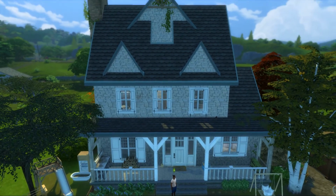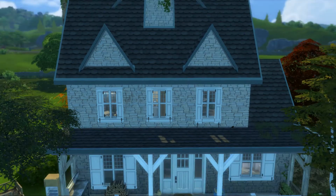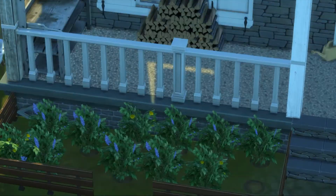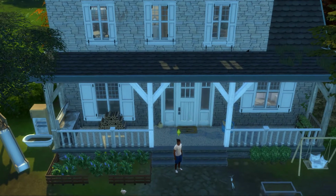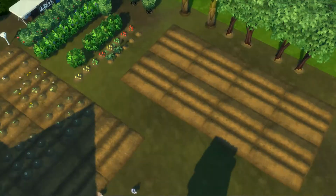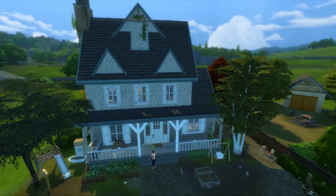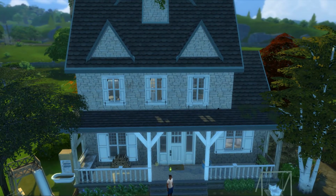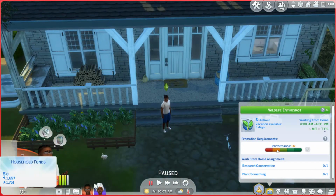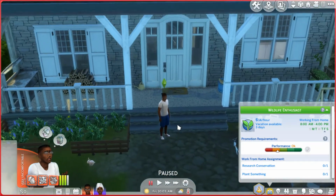But look, we finished the exterior of the house, guys. And I put a little gate right here. Ooh, I got the little white picket fence. I've got some more planter boxes. But the only problem is we ain't got no more money. But we did do something else, guys. So let me show you what we did.